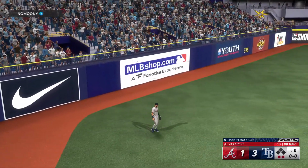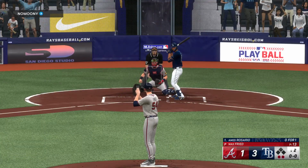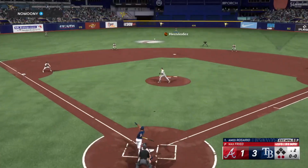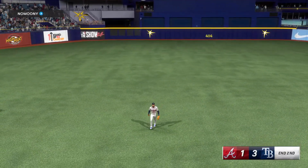Yeah, there's 2 away. Man, that's one of those at-bats where you have to remind yourself it's about the process. He did everything right there. Nothing to show for it. But in your mind, you have to convince yourself that it was a very good at-bat. Hernandez on the move. Makes the catch, inning over.